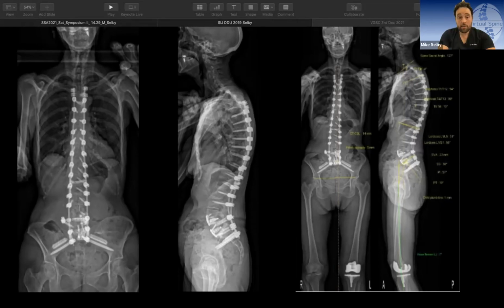So she definitely does have disc collapse and some focal kyphosis through there, but she's got no cord compression and she gets no symptoms from her foraminal stenosis. So we've let that ride at present. But she did have a full spine MRI before I revised her.